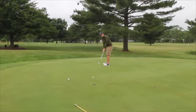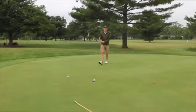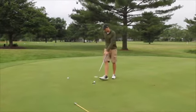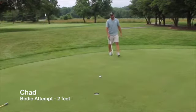And that's going in, folks, if it's got the speed. Feels so close. Feel good about that, though. Yeah, good par. All right, so here's Chad's birdie attempt after that fantastic shot.